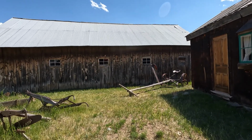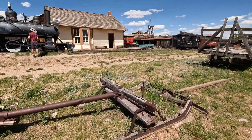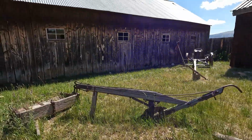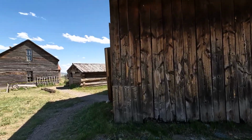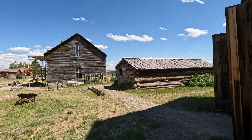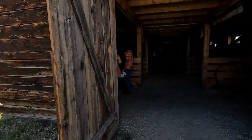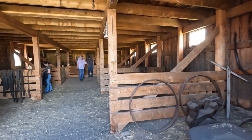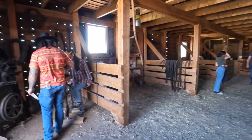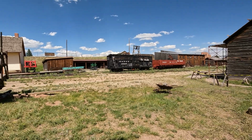They have collected equipment from all over. This is definitely farming equipment, because you can't eat gold, right? So you look for gold and you convert it into stuff you need. The stable area for the donkeys and horses and other animals they might have had. I want to do that.